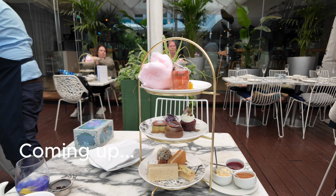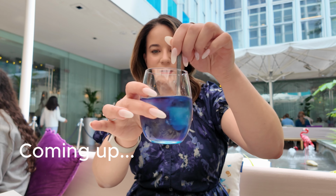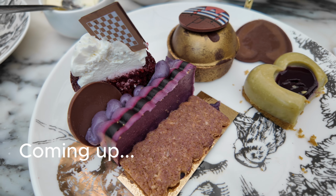Afternoon tea stand just arrived. How good does this look? Put it up to the camera so you guys can see. Oh my gosh, just so excited for this. It looks so good. RIP to my blueberry cheesecake. He has fallen in battle. The only negatives really are the pigeons.